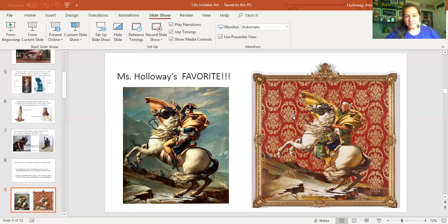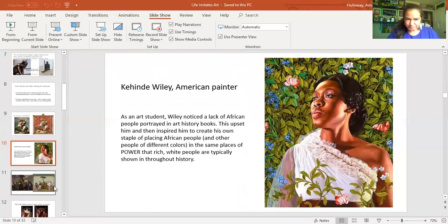Look at the backgrounds, look at the clothing, different, but then look at the posture, right? So Kehinde Wiley, and I'll let you soak on that one for just a second, but I don't want to take that much of your time. So I'm sorry if I feel like I'm rushing. I don't want to go over like 15 minutes because I know you have your other electives.